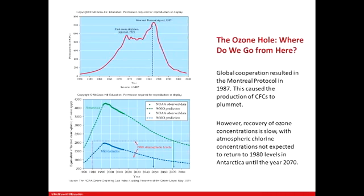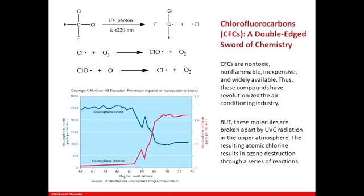If you look at the top graph, between about 1965 and about 1995, and certainly after 1970, the red line being up high shows you the amount of CFCs. Now, where do CFCs come from? CFCs come from refrigerants. It was a really cool thing to make refrigerants without ammonia, because ammonia is more dangerous to humans, but as it turns out, the CFC is more dangerous to the atmosphere.